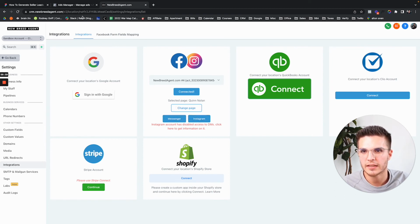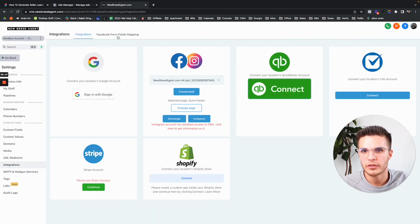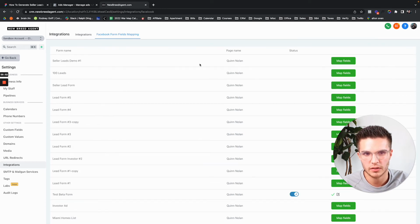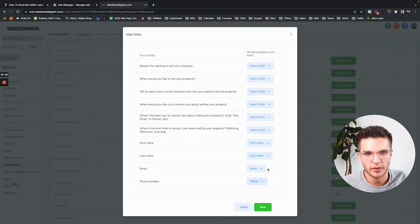So now check this out, where before you would have had to go to Zapier, make an integration, and automate all these leads. Now all you got to do is click Facebook form fields, and look, it just pulls all of these forms I've made. All I got to do is map these fields. Okay, so first name, last name, email, phone number.